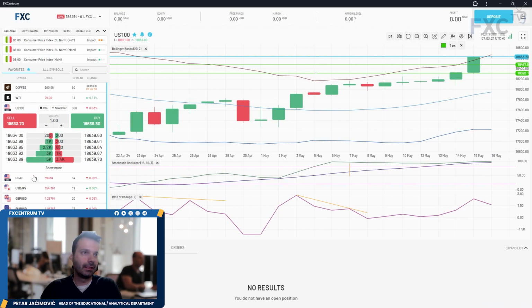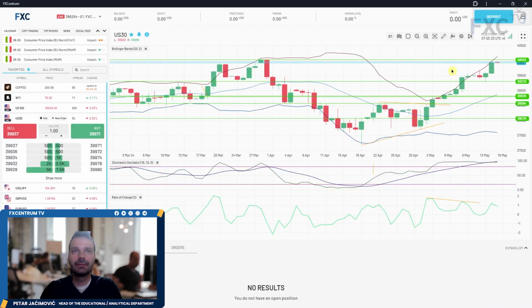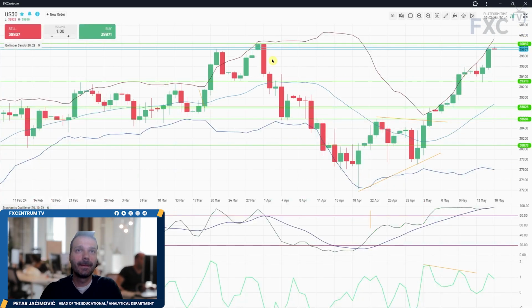So now we have US 30. US 30 still didn't take the all-time high. As you can see, the all-time high is at 40,042, around that area. And it's different. Still, there is a rate of change divergence that we're building here, the fast and slow line.